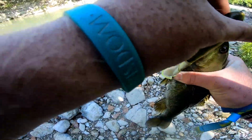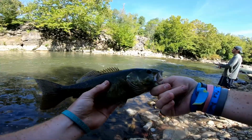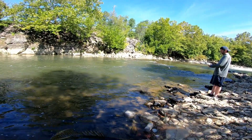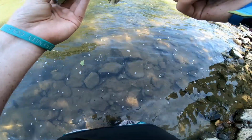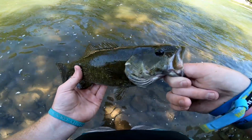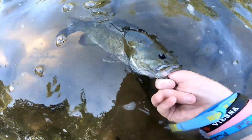Oh, dude, it is. No, it's not bad. He just needs to open his mouth. Another nice smallie. I mean, today is just, I cannot believe this. What a pretty fish. The bite's still on apparently though. This is probably the fish that hit it, honestly. Wow. What a pretty smallie. This is why I love these smallmouths so much. They're just a beautiful fish. All right, let's put you back in. Oh, he's ready. And there he goes.